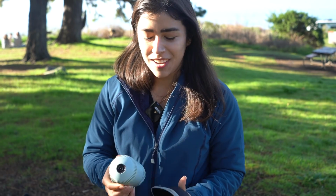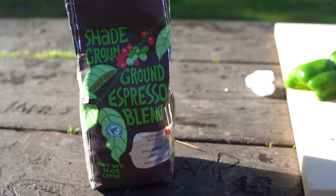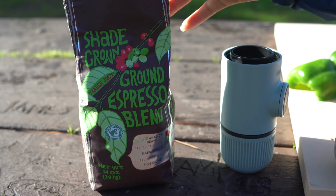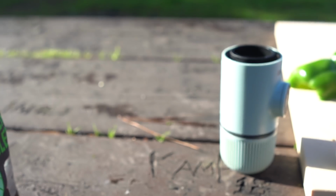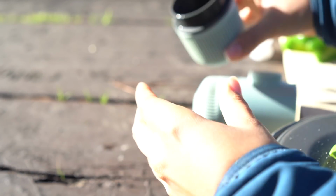All right, morning guys. So now we're making breakfast, and one of the most important things I always bring camping is this, my espresso maker. Travel size. So I'll show you guys how it works. Got my espresso blend, and all I gotta do is pop this thing off. Grab some coffee beans. Mine did actually come with one of these scoops to get the perfect amount of coffee. And I'm just gonna put that right in here. My hot water ready, and that just goes right in there.